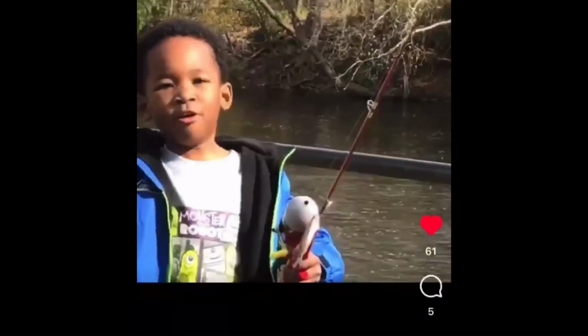Oh, finally, bro! All this peanut bunker, all this bait. It's swimming to the side, though. What the heck? A little fluke. We got all this peanut bunker. Finally got a fluke.